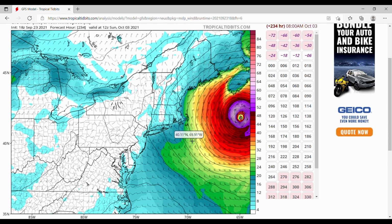Now, albeit, this does show October 3rd. So, we are well out from this actually occurring, so things do change. But if this does happen, it would be pretty significant for the Northeast. But that's all the information that I have to update at this time.